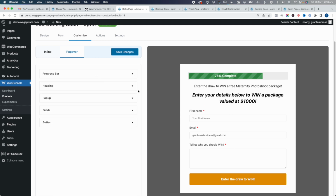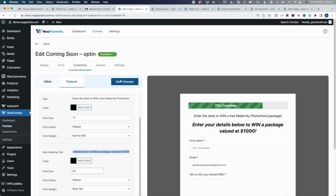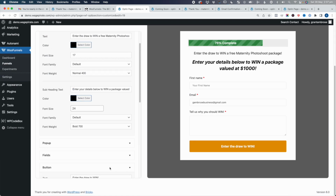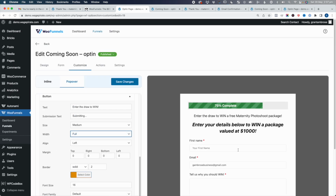If you want to edit the text here, go into here and you just change it. Pretty straightforward. Like your button color, you just go down to button and you just change the color there. If you want it full width, normal, and so on. So just everything that you'd expect there. And the fields obviously get output based on whatever you added under here. So that is how you go and set up your fields there.